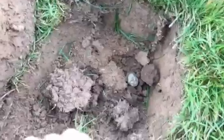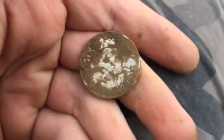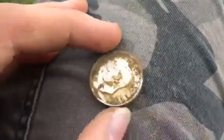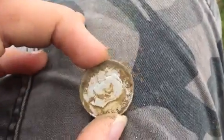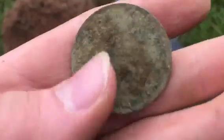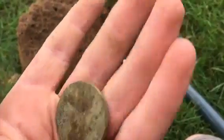Been a little while. Finally got another one. It's a shilling. Oh, what's the date gonna be? 42. Nice. I've got a 43, but I don't have a 42 yet. I love these silver coins. I think that one will wash up real nice. Just another old penny. I think it's probably from the 50s, but it's pretty close to that shilling I just found.